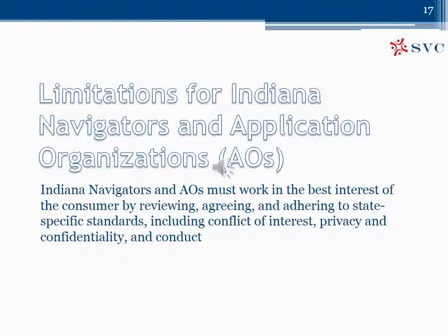The following section addresses limitations for Indiana navigators and application organizations. Indiana navigators and application organizations must work in the best interest of the consumer by reviewing, agreeing, and adhering to state-specific standards, including conflict of interest, privacy and confidentiality, and conduct standards.